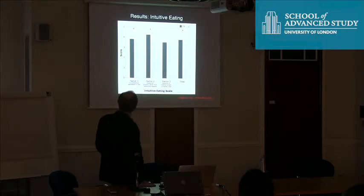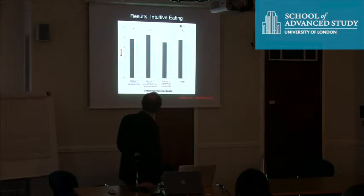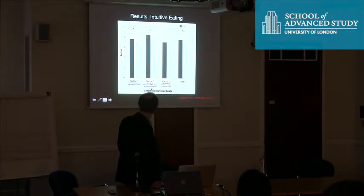Then we also measured, as I told you, some questionnaires. One scale was the intuitive eating scale. What is shown here is that the congenitally blind subjects scored higher on the intuitive eating scale. You see the three factors from the scale shown here: unconditional permission to eat, and eating for physical rather than emotional reasons. These were two factors that came out significantly, for which the congenitally blind scored significantly higher compared to the sighted control subjects.